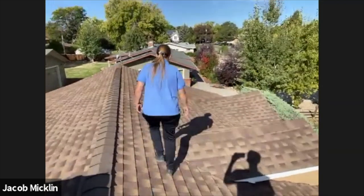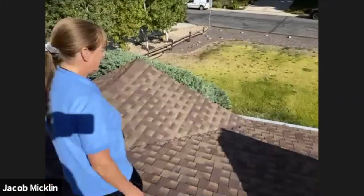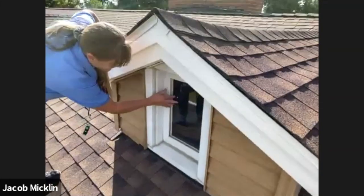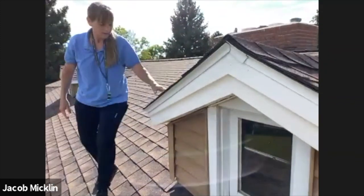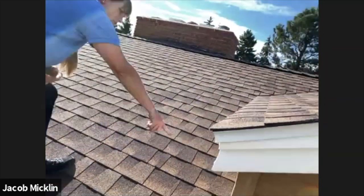All right, and we're gonna come down here. Take a look at the dormers. The seal looks loose to me, so I'll recommend this gets resealed. Okay. Flashing looks good. Flashing looks really good along here.